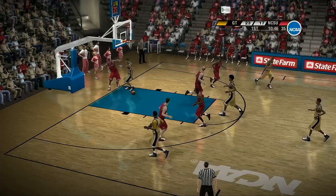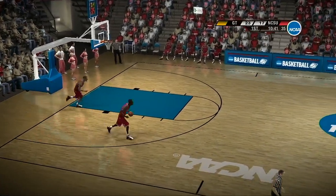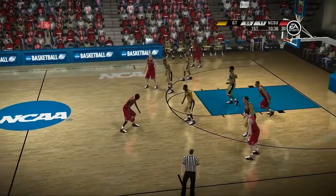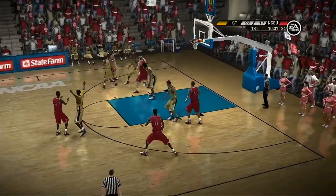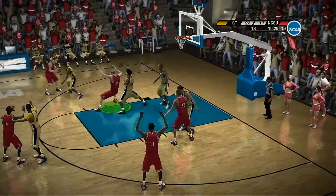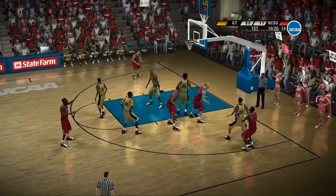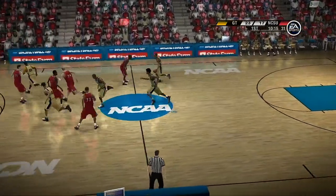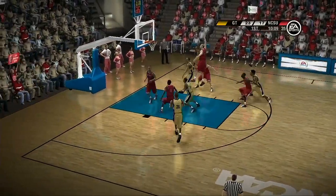Give it up. Looking for contact. He keeps the concentration off the contact for the score. That spin move's not going to work against this defense. That's a no-no, baby. Defensive player beats him to the spot. Here's the three ball. I don't think that's the guy they want shooting that shot. Brad, I can guarantee you that he's not the guy they want shooting the ball. They work the perimeter for the bucket.